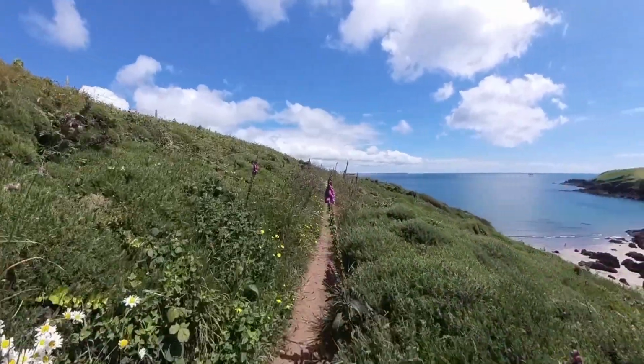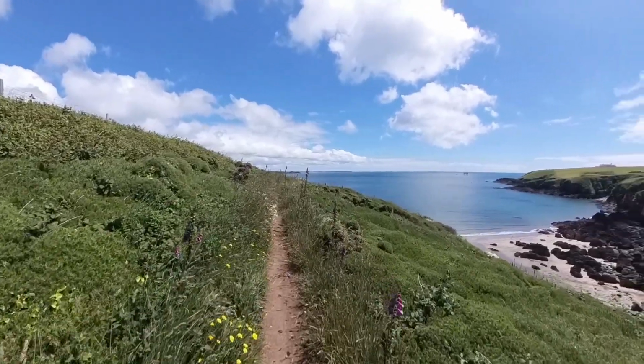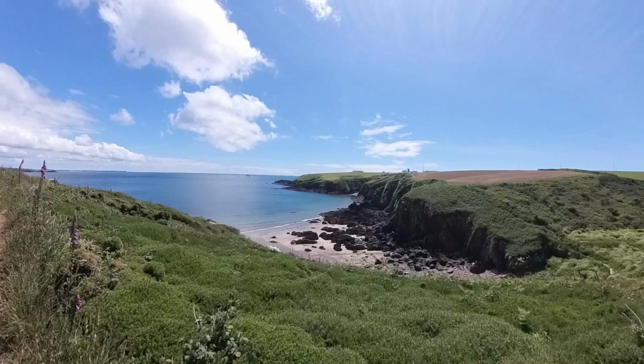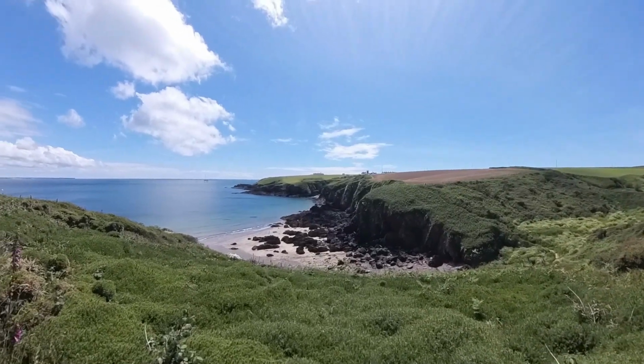Back into the flowers. What a beautiful day. Someone down there with their dog. And you can look back as to where we've walked.